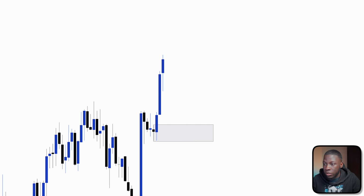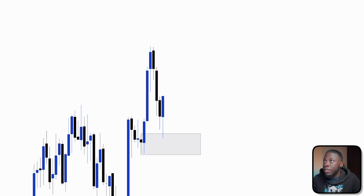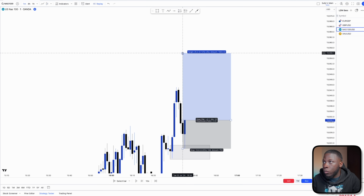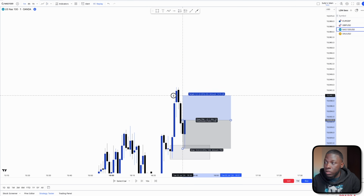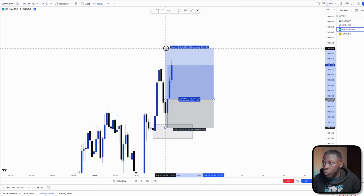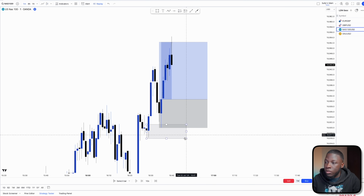So now that we have our zone, we're waiting for price to come back in. Price taps back into the zone, and then we are entering right here. Once we enter, we're looking for 1 or 2 in this case. Well, first we're looking for 1 to 1. We got the 1 to 1 in literally 2 minutes, and then afterwards we're looking for 1 to 2. We'd have moved our stop loss to break even at this point.